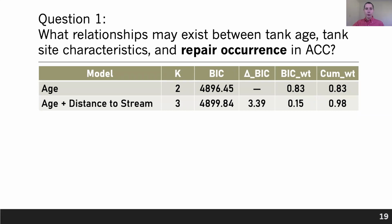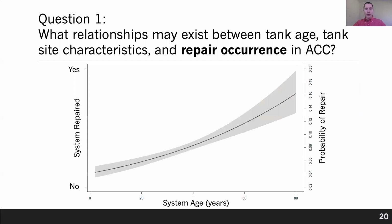So for systems with repair records, we found that the models, which included age and distance to stream, were our top performing models. And using that information, we were able to plot a probability of repair curve for those systems, which we see on the right-hand secondary y-axis, per system age on the x-axis.